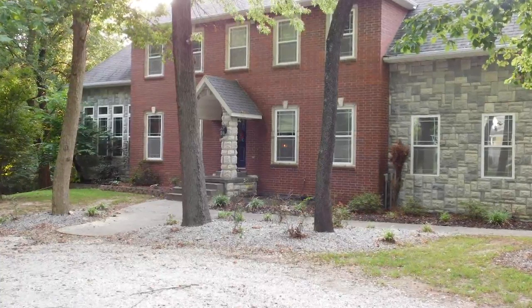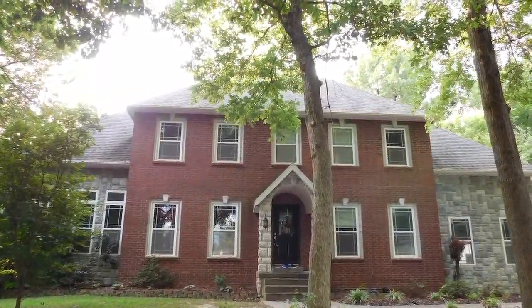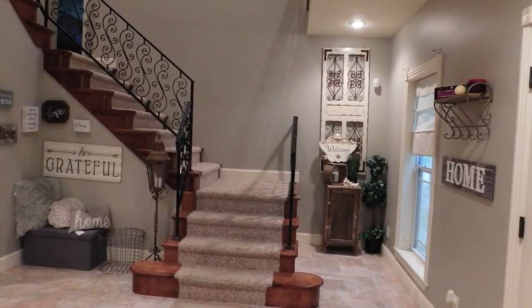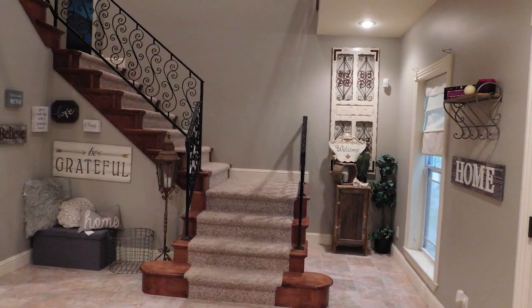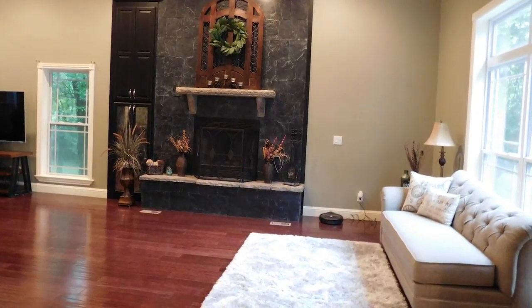All you need is the funds and your toothbrush. This beauty is being sold at this price completely furnished. The house is sitting on 2.4 acres in Webb City School District. This home is lovely the minute you pull in the driveway. The mature trees create a feeling of privacy. Open the door to a grand two-story open foyer.